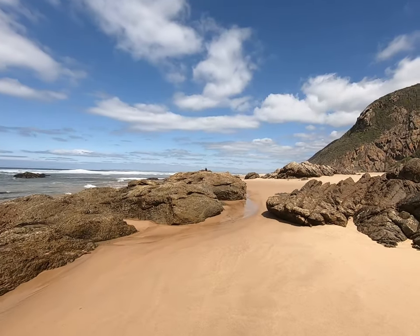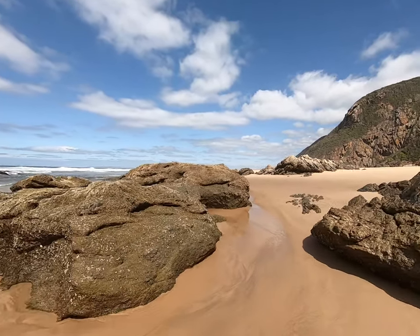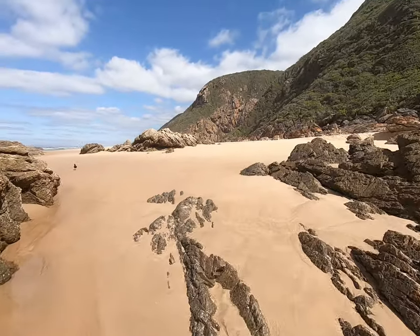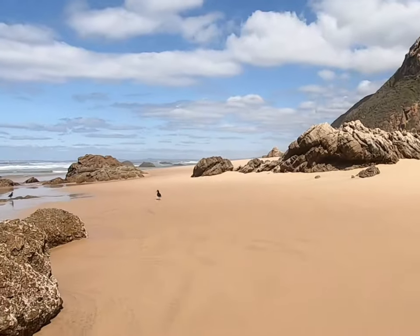Police catcher. I hope I got that. Run, little guy, run! Go.